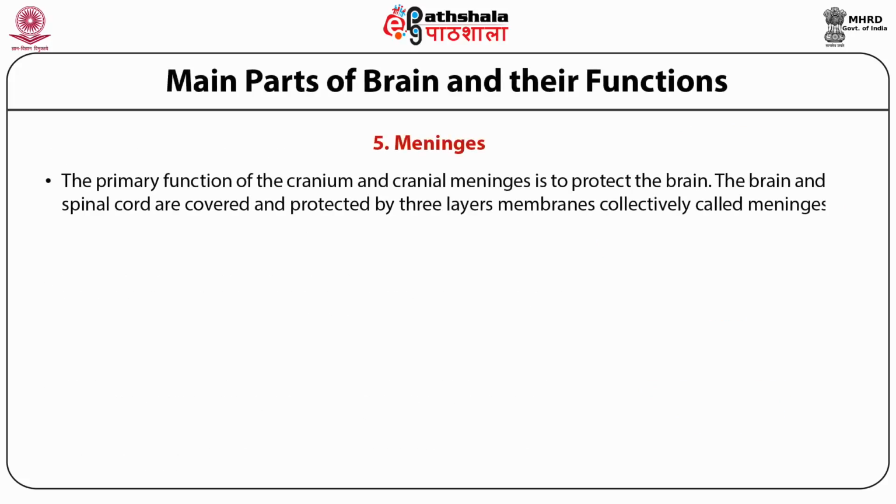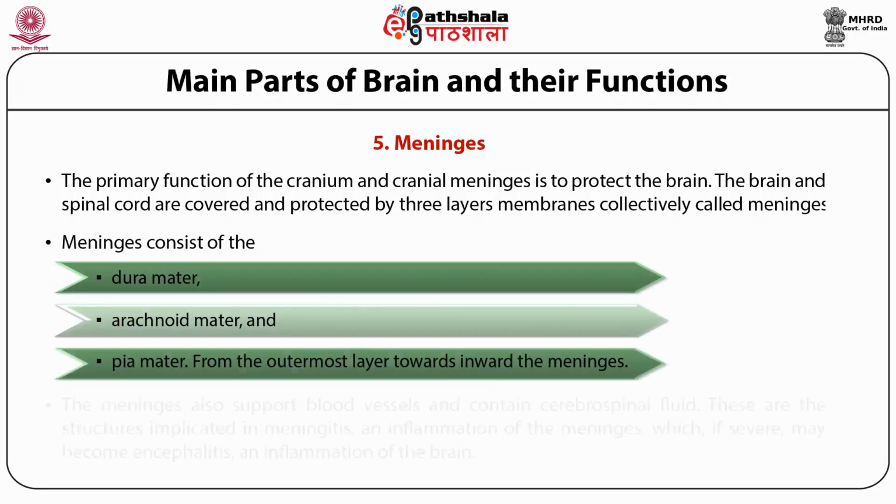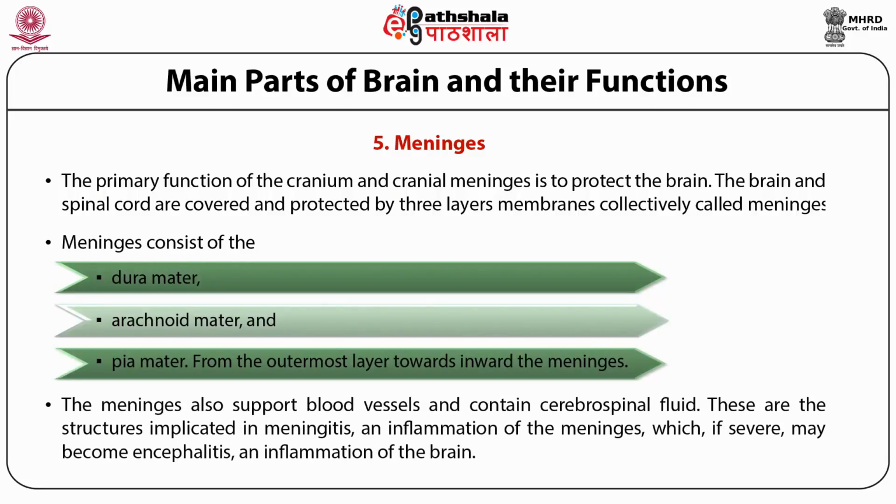Meninges. The primary function of the cranium and cranial meninges is to protect the brain. The brain and the spinal cord are covered and protected by 3 layers of membranes collectively called meninges. These consist of Dura Mater, Arachnoid Mater and Pia Mater. The meninges also support blood vessels and contain cerebrospinal fluid.